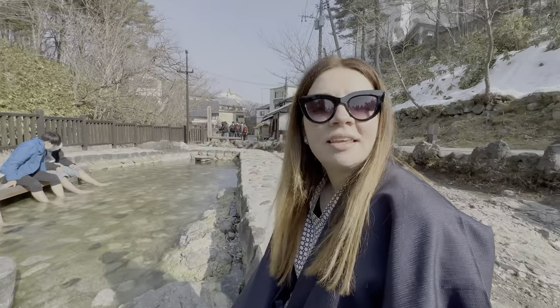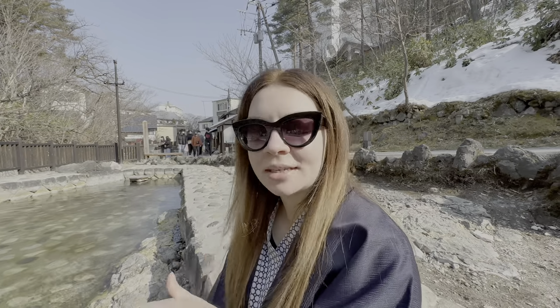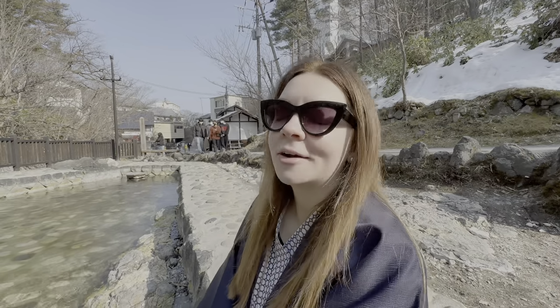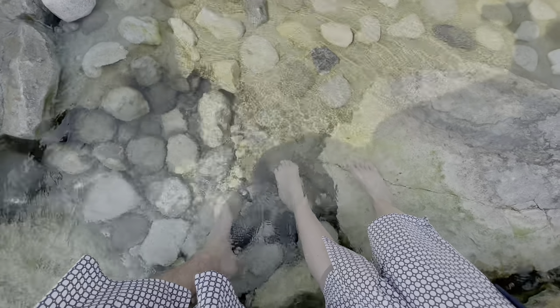It's not only the onsen bath inside of your hotel, but there are also plenty of these open foot baths where anybody can come for free, soak their feet into the healing sulfuric water, and gain some health.